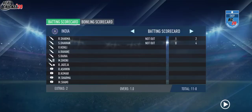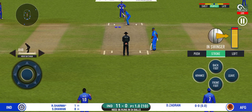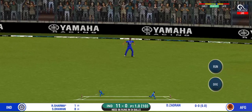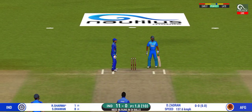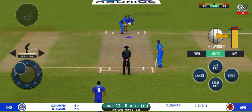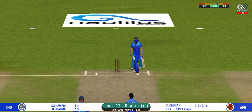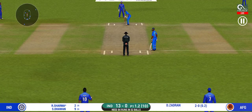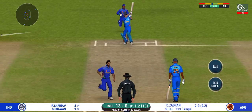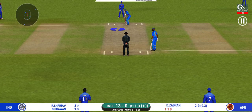Missed that completely. Pacer introduced from the other end. There is a fielder at cover. That is a very quick single taken. That was a quick single. Nice running between the wickets. Looks like there will be a lot of slow balls coming. He is unlucky there and once again hit straight to the fielder. The captain has been good with his field placements.